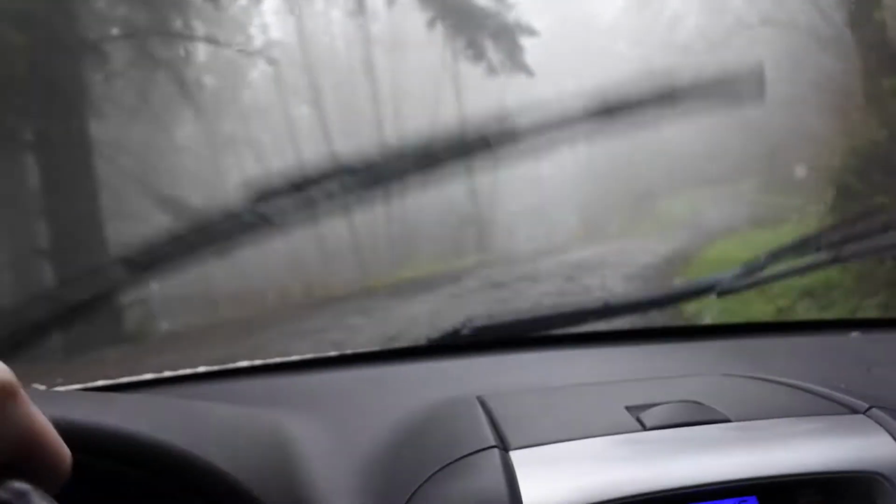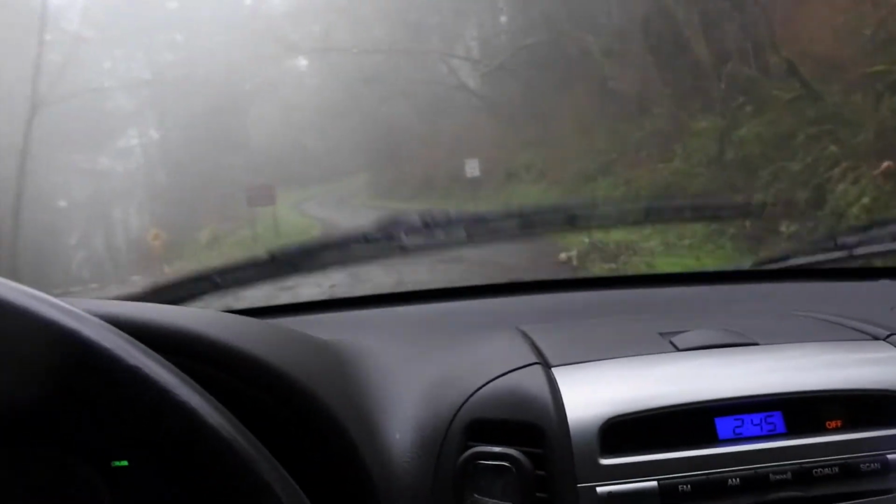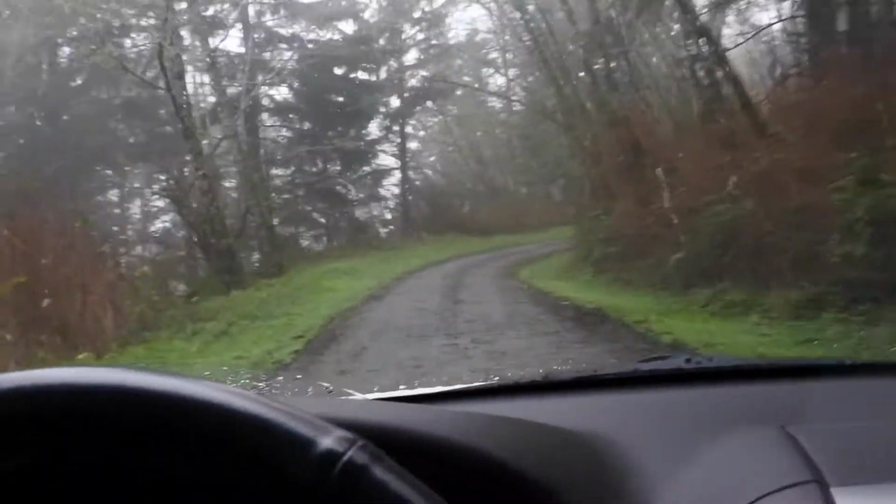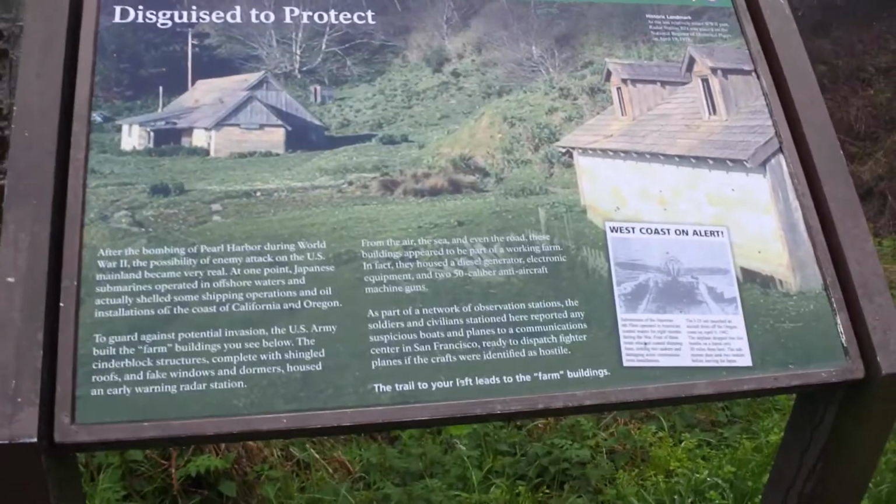Folks, we are literally going down a dirt road here. Okay, we're gonna turn right. Holy moly. By the way, if this place looks like Jurassic Park, we're in the vicinity of where they shot Jurassic Park: The Lost World. So if you think it looks familiar, that's probably right. Hopefully no dinosaurs today.